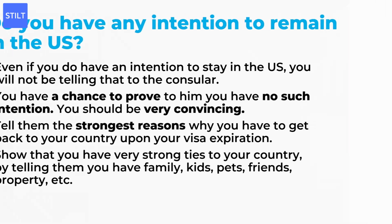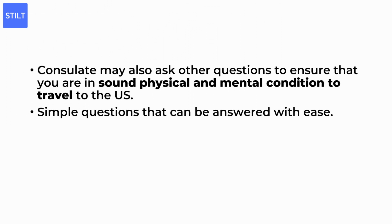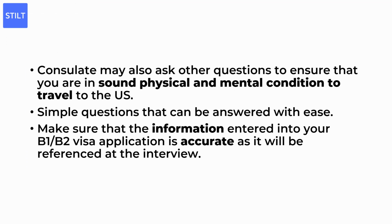Apart from these questions, the consulate may also ask other questions to ensure that you are in a sound physical and mental condition to travel to the United States. They are usually simple questions that can be answered with relative ease. Just make sure that the information entered into your B1 or B2 visa application is accurate, as the form will be referenced while you are answering the questions at the interview.